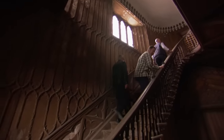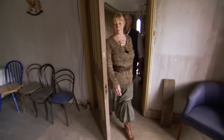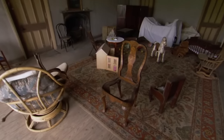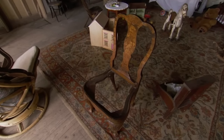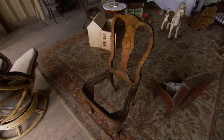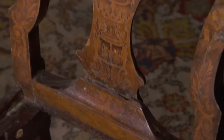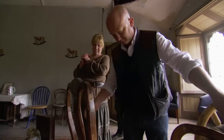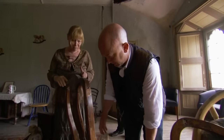Up one more flight of stairs is the nursery. Was this always the nursery, was it? Yes, it was. Could this room finally yield a purchase? OK. Where did these come from? These came from an old house of my mother's, and they were in the attic. They've been repaired, as you can see, several times.